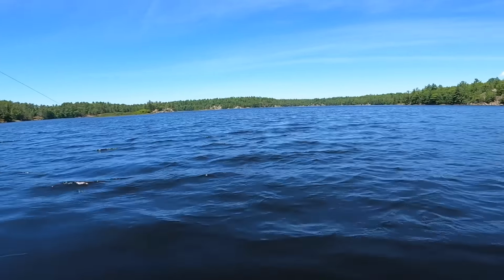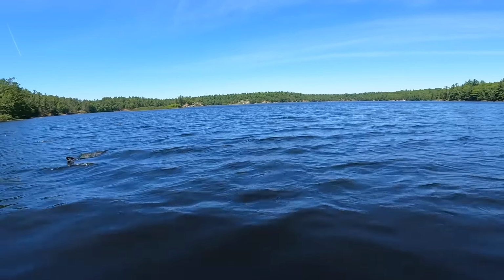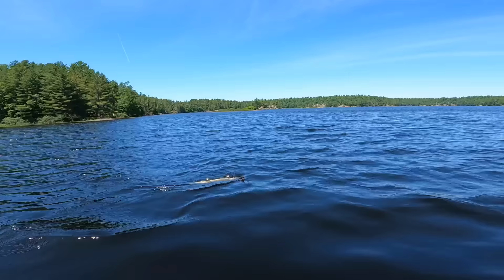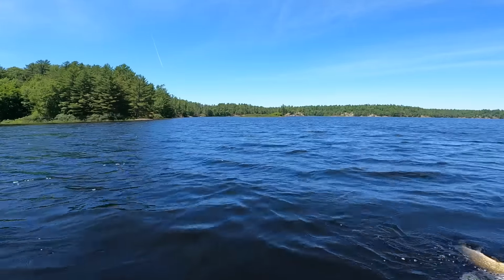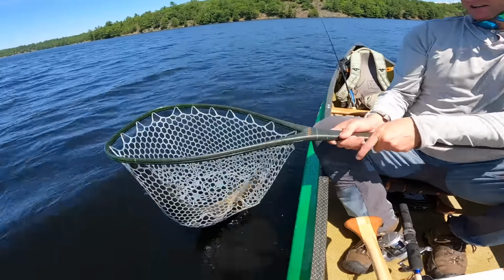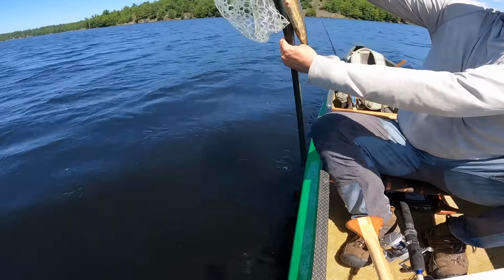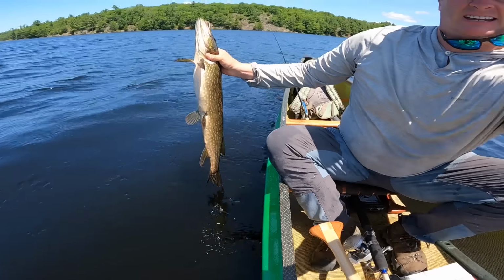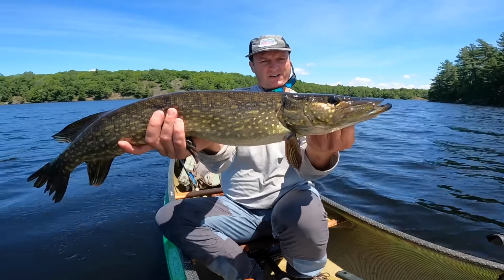Oh my god. Oh, it's just a pike. Just a pike hooked in the side. Oh, it's a nice pike. Hooked in the side of the face. A 28 incher. That's a nice fish. It's the nicest pike I've caught in a while.